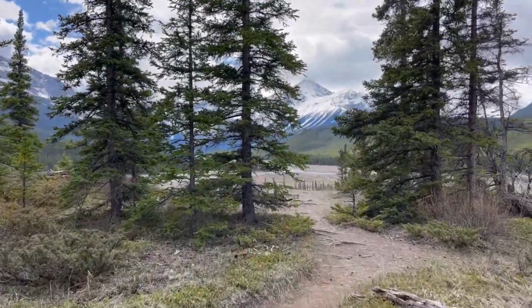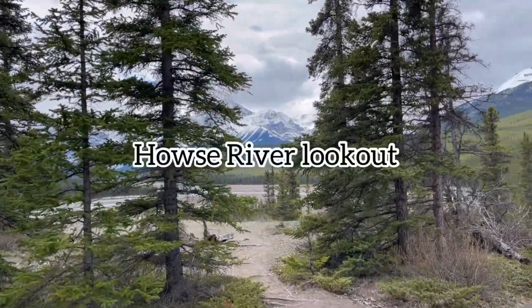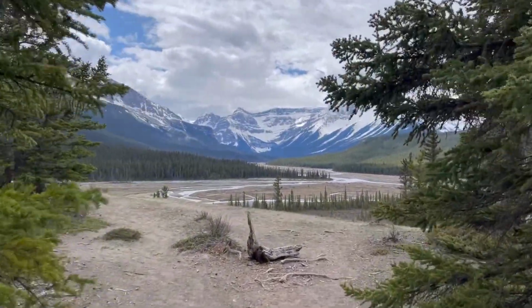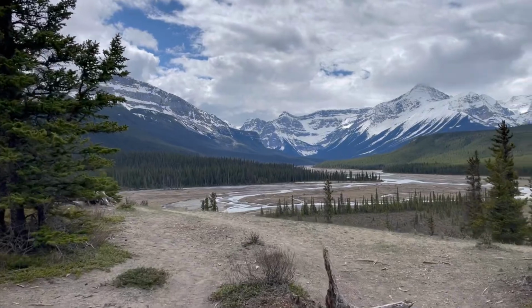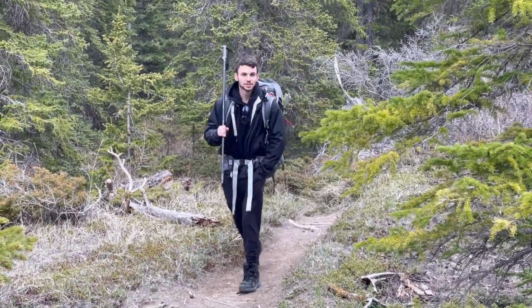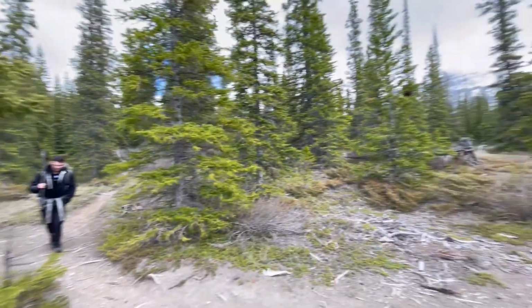And the viewpoint. Glacier Lake lookout, even though it's not Glacier Lake. Bam! Man, that is gorgeous. Take a look at what we're looking at here, folks.